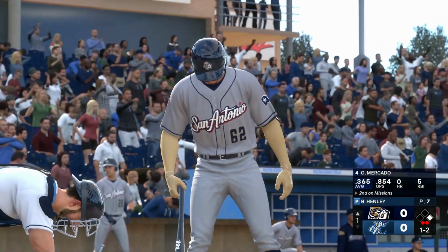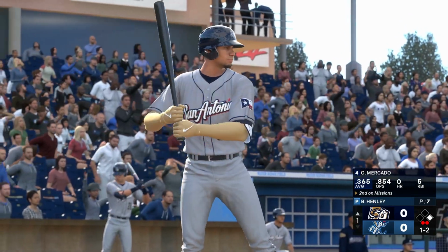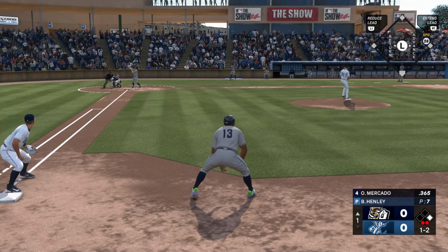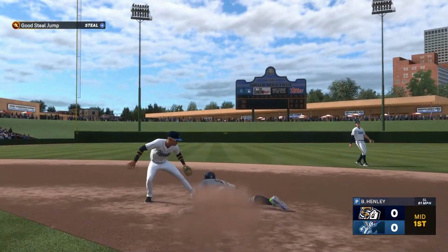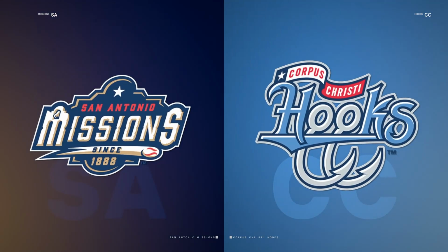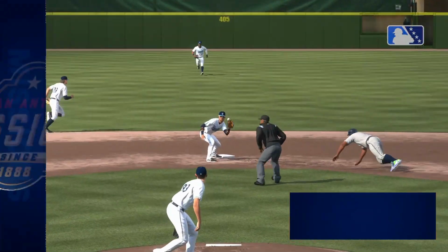And now the DH, Oscar Mercado. The designated hitter. All tied up, and we're just getting going here in the top of the first. Here's the pitch, runner goes. This one's low. Throw to second and out. That ends the inning. Trying to get into scoring position on that play, but a great catch and throw to end the inning. That is how you want to pick up your pitcher.